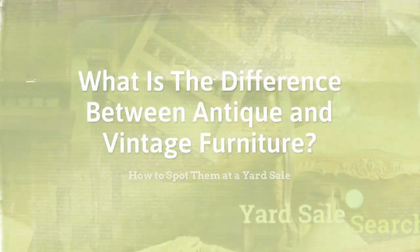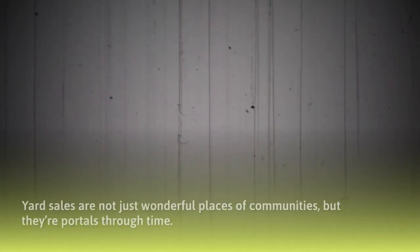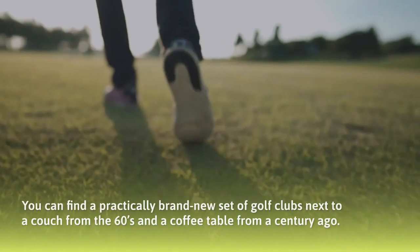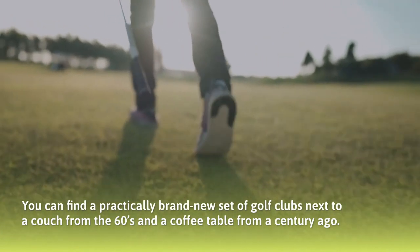What is the difference between antique and vintage furniture? How to spot them at a yard sale? Yard sales are not just wonderful places of community, but they're portals through time. You can find a practically brand new set of golf clubs next to a couch from the 60s and a coffee table from a century ago.